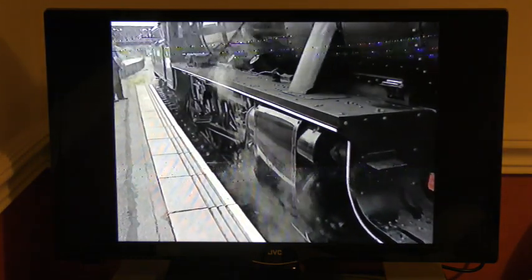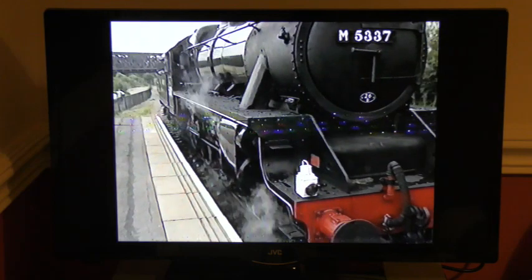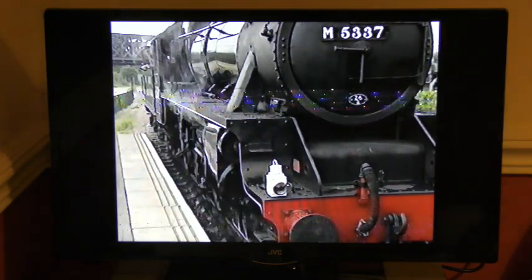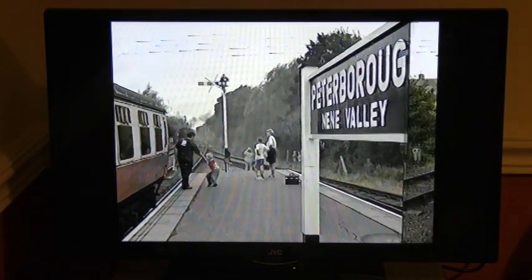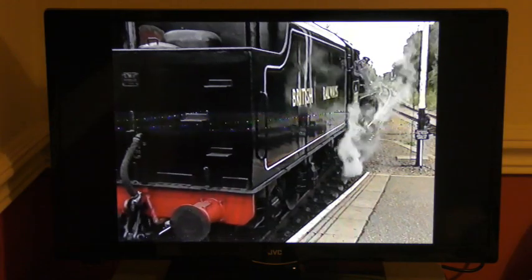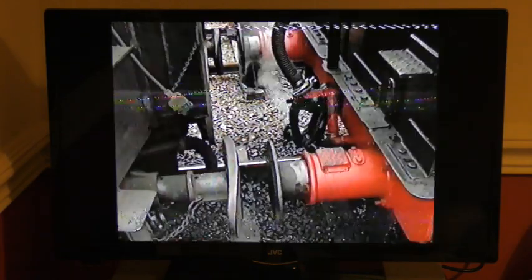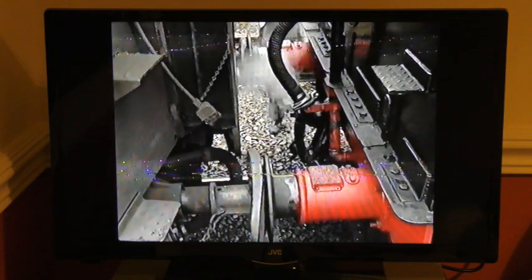Also acts as host to a wide range of visiting locomotives. Normally based at the East Lancashire Railway, the Black 5, number 5337, runs round its train at Peterborough Station. Well, I think that was an editing mistake that you just saw. Yeah, I think that may have been an editing mistake there. Those weird transitions.